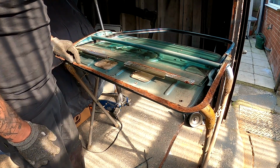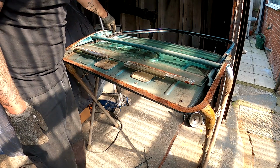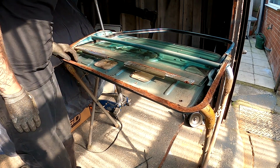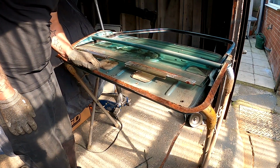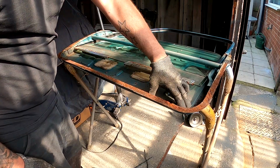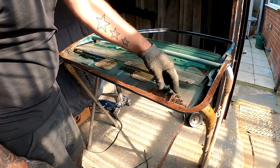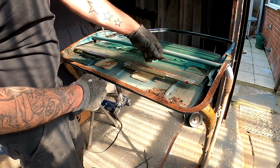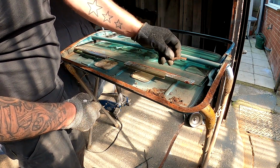Door frame looks pretty decent. If you remember in the Clubman, I had to make all of this, it was gone. What have we got in here? This is all sealant, bit of surface rust. Sealant and surface rust. It actually looks like, if anyone's ever had one of these fail on them, they have a rubber trim in there. That's what that is, rubber.